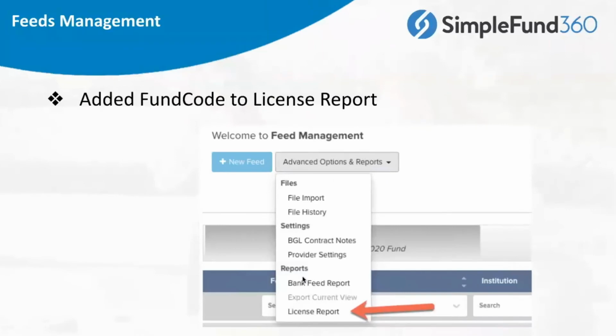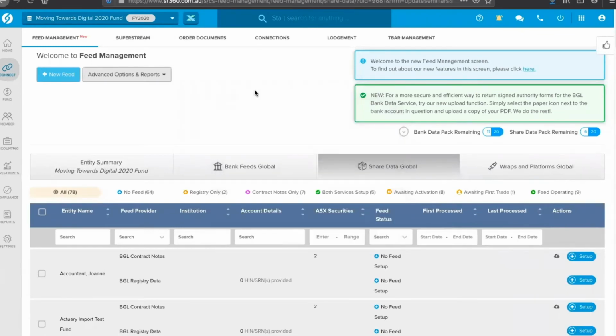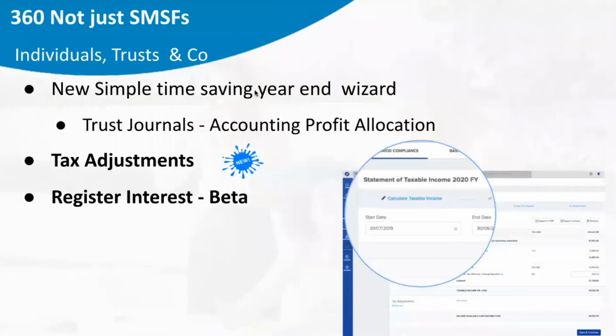All right, so when you run that report, it will just have all the clients that are on it and the actual fund code in that report as well for Excel, so you can reconcile that. That was just a request from one client, so it was pretty easy for us to do. But for those that may not be aware, that's where you can see how many of your licenses are being used in that feeds management screen. Okay, and you can just save that down to Excel.